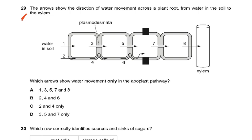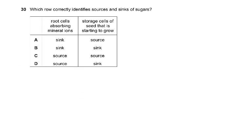Question number 29. The arrows show direction of water movement across the plant root from water in the soil to the xylem. Which arrows show water movement only in the apoplast pathway? Now, if you remember, apoplast pathway is through the cell wall. So it can only be 2 and 4, because in 6 it goes through the cell wall but then enters the cell. So that is why the answer is C. Through the cell wall, or along the cell wall, just to make you all remember it.